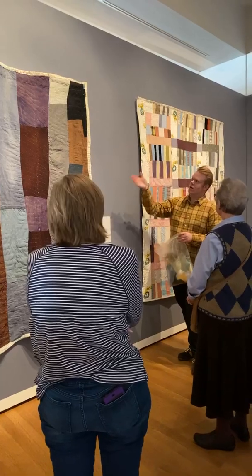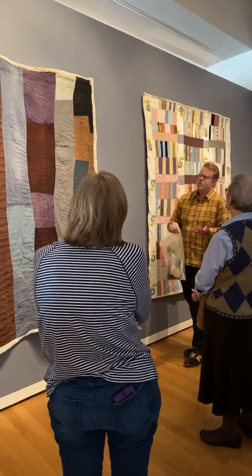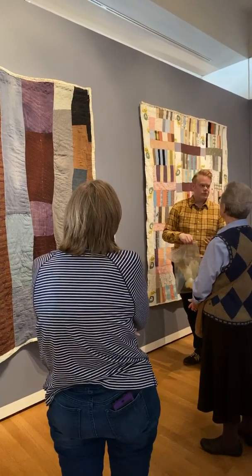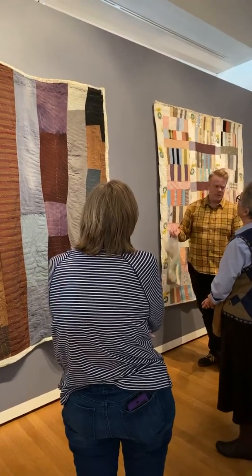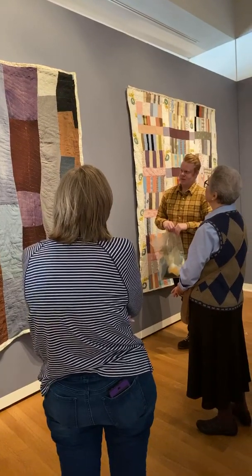And then these are all hung using Velcro strips. We pretty much use Velcro to hang all sorts of flat textiles, from huge European tapestries to quilts and all sorts of things.